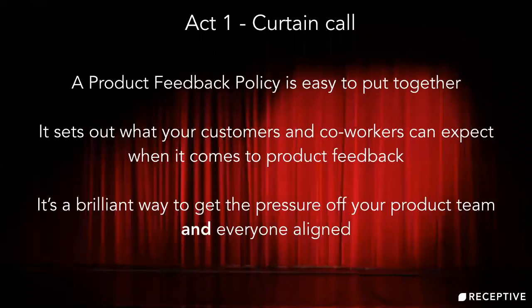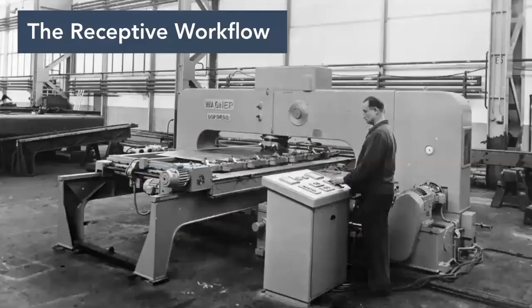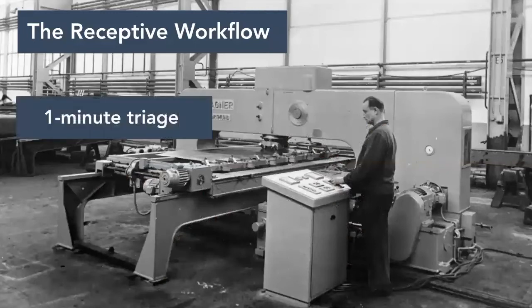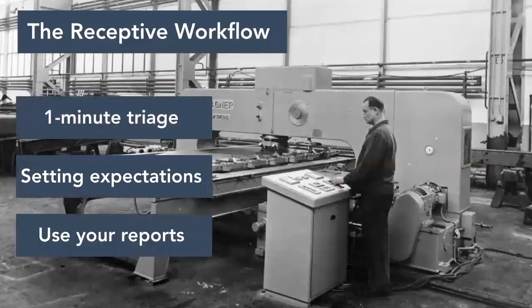So there's just one more section to this webinar today, which is about how to triage like a pro. So the product feedback policy is a really important part of this. It's about getting the process down. So we're going to hop over to product in a second. We're going to look at how to triage requests in a minute, setting expectations, and then using your reports.